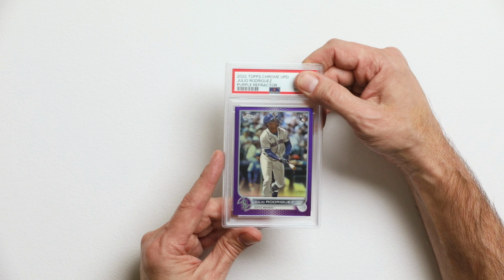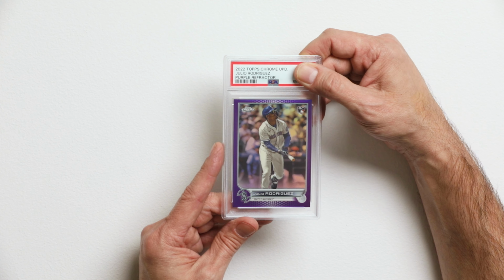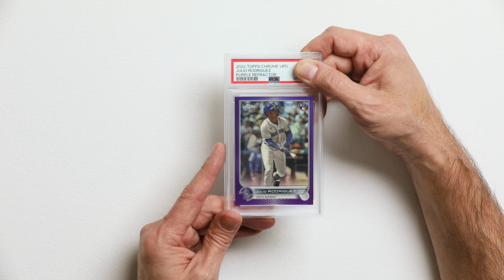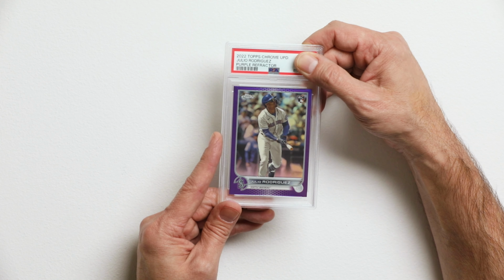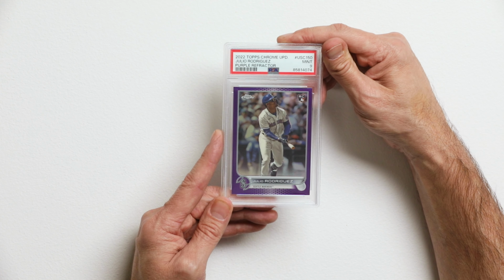Next is, let's do that one last. Next is another Julio Rodriguez. This is his Purple Refractor rookie out of Topps Chrome Updated. Same thing, got this for $20, trying for a PSA 10. If I get a PSA 10, it sells for $100 or $120. So 1, 2, 3, it got a 9.